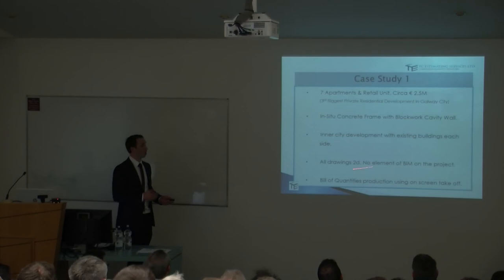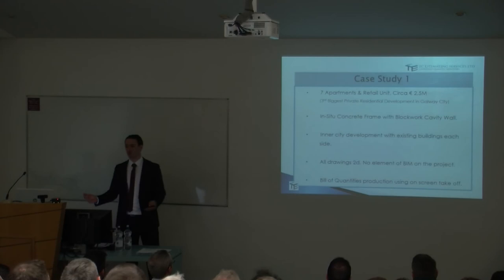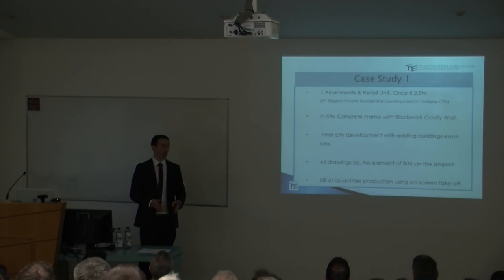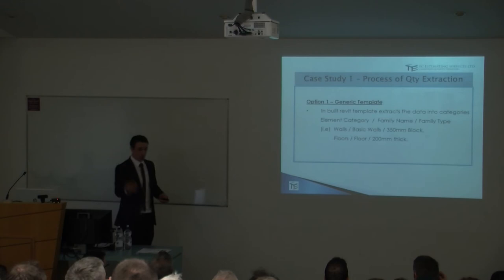This job was all 2D, so there was no element of BIM. And I took off the bill of quantities using on-screen takeoff from the 2D drawings. So what I decided then was, I'd take very accurate records of how long it took me to do the 2D takeoff. I then went out, I outsourced the modelling and got the building drawn up. Okay, so we'll run through that now very quickly.